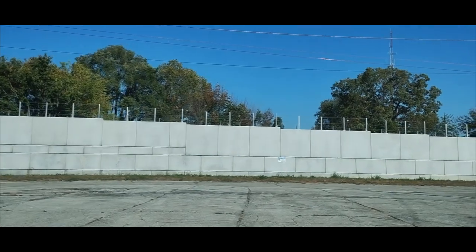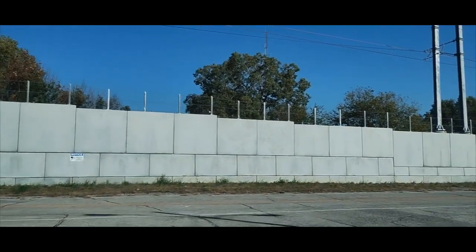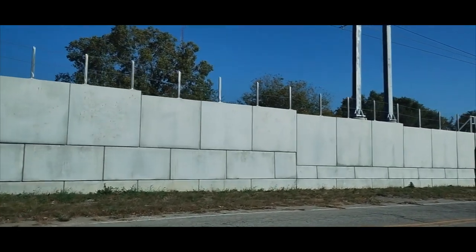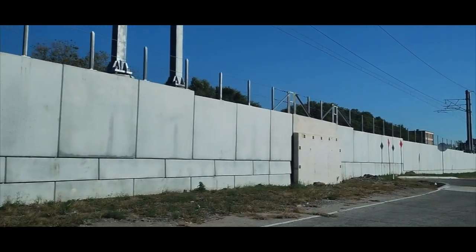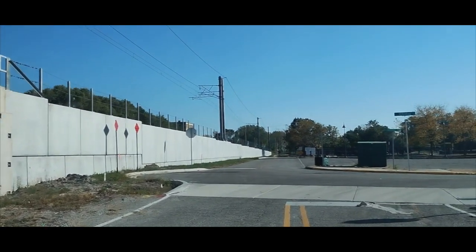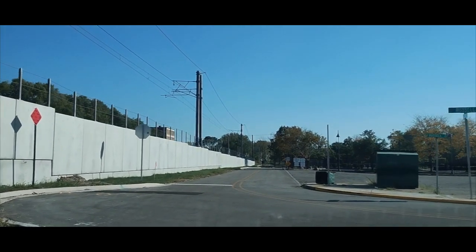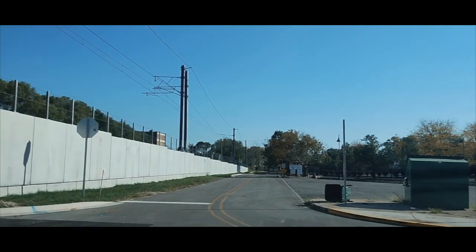All the catenary lines are going to be self-tightening. I forget the term that they use for that particular action of the weights self-correcting themselves. But they put those up on the original South Shore right-of-way many years ago. And that's it for this side.